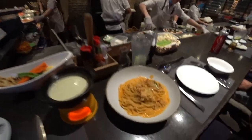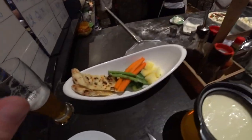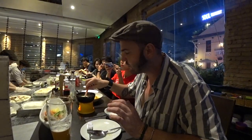Let me show you. That's the fondue. This is crab meat and spaghetti. It's just the things that come with the fondue. And then we've got a pizza coming up next. So let's try carrot in here and see how the carrot tastes.